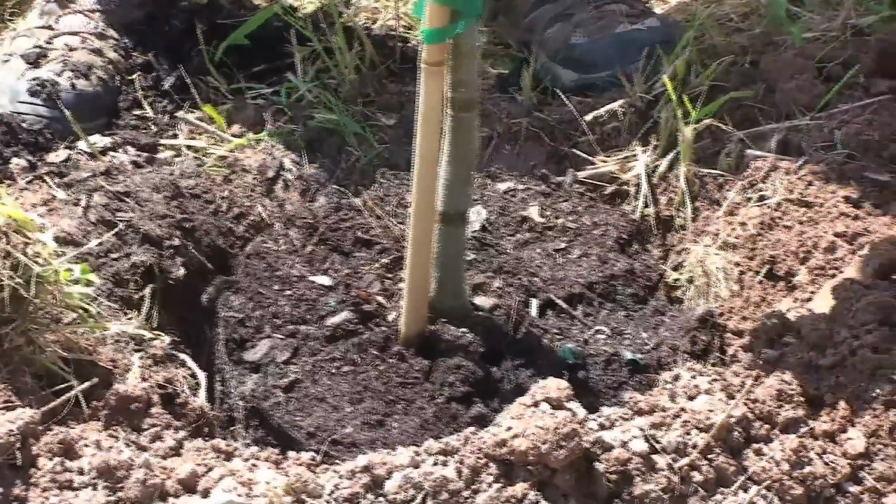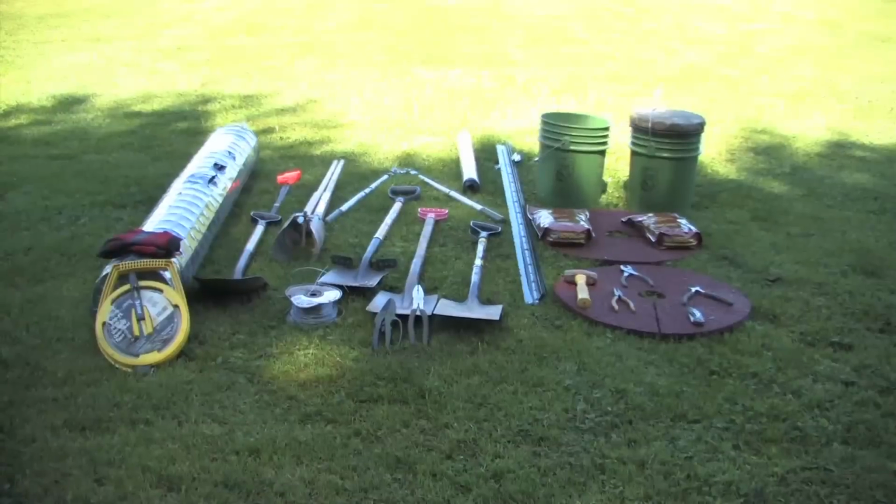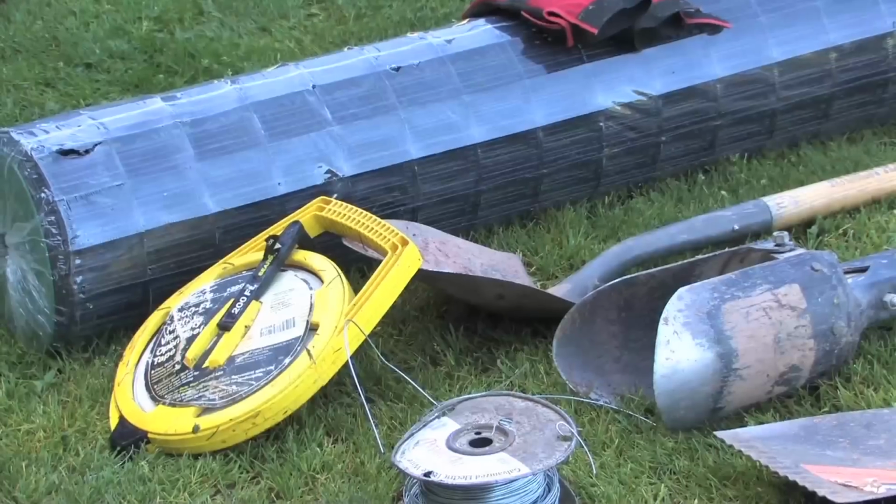Well, one of the most important things about planting anything, whether it's a food plot or trees, is to be prepared. You've got to have all the tools, and you have to have everything laid out prior to going up and doing the work. You've got everything here you need.